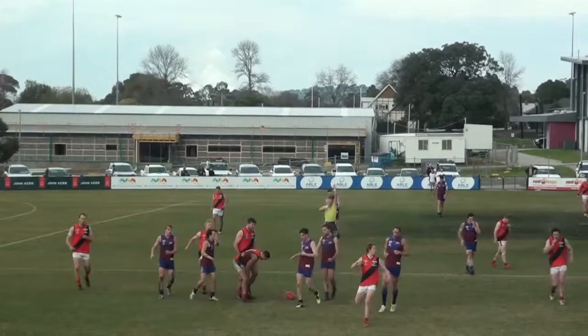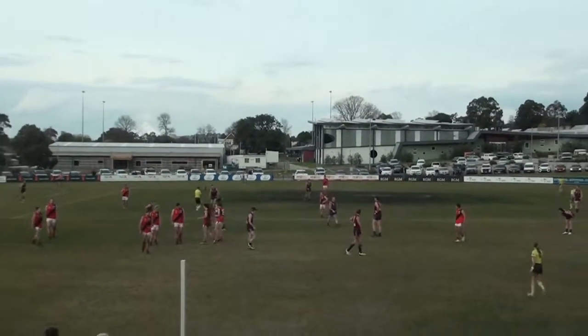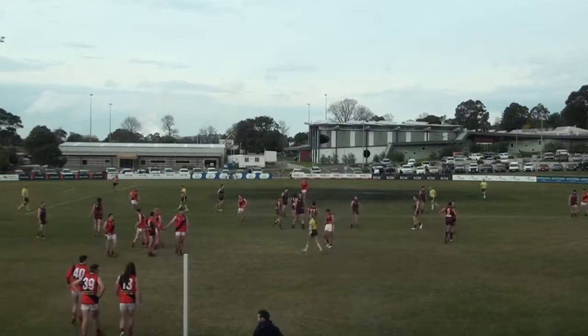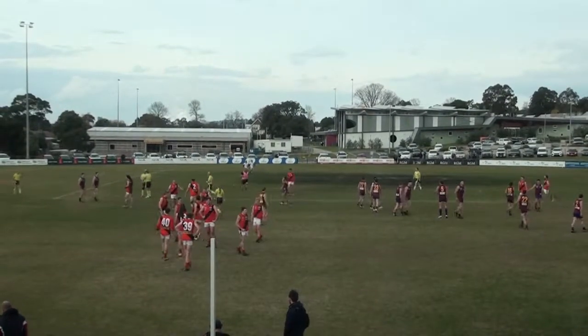29 minutes have gone in the second quarter. And the siren sounds. Well, it was all too little too late, and it was all the Lions. They kicked 6 goals to 2 in that quarter to extend the 3-point margin at quarter time out to a 30-point margin at half time. The Redlegs have got some work to do. Moe will go in full of confidence.